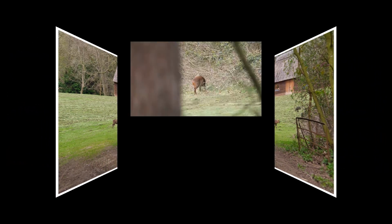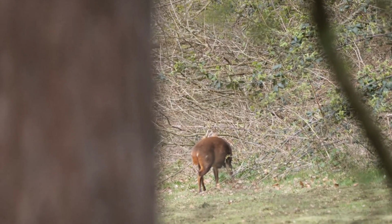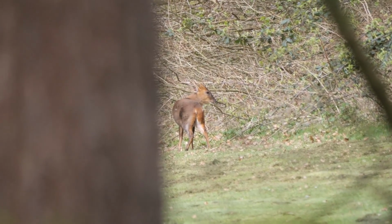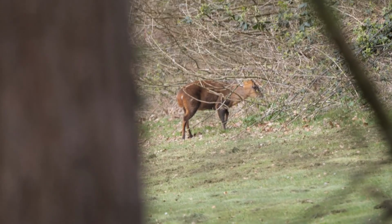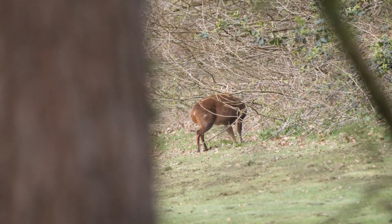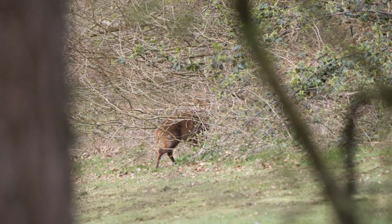Then a bit further up, I managed to climb up on the bank and look through the wood and get a focus on and take a little bit of video of the mudjack, which I was pleased with. That was unexpected, but you have to be ready all the time. And so that was quite a good day. I'm quite pleased with that.